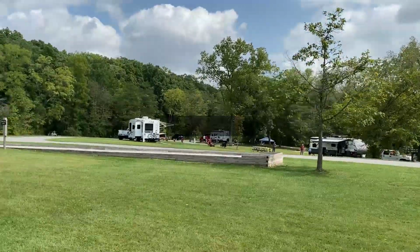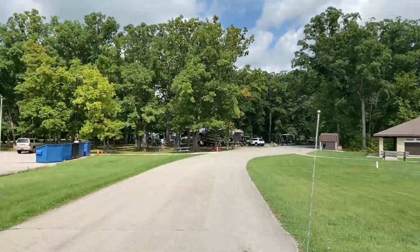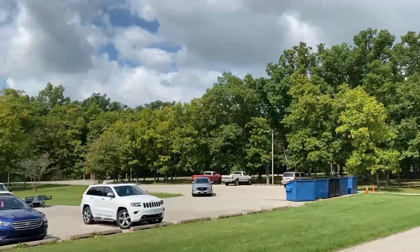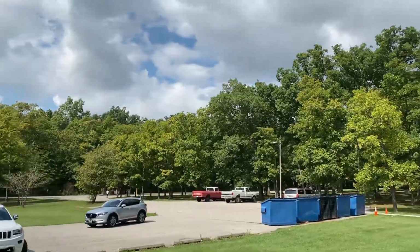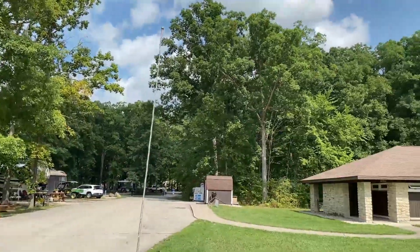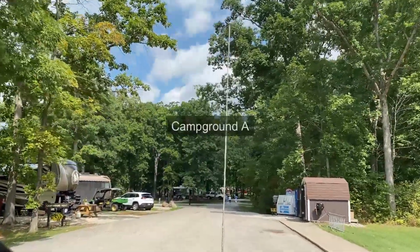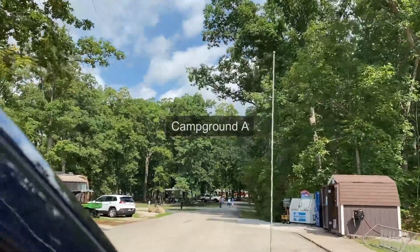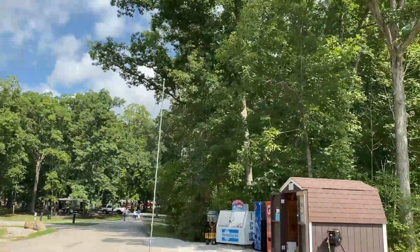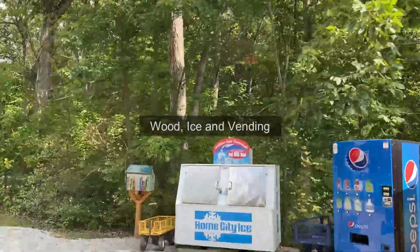There's also a bocce ball court that's up there between the drives. There's the south shower house. Panning back around to the guest parking again. That's the gatehouse over there. And the dumpsters are up with the guest parking. As we come in here, you'll see this is Campground A, the campground host there to the left. And across from them is wood, ice, and vending and so forth.